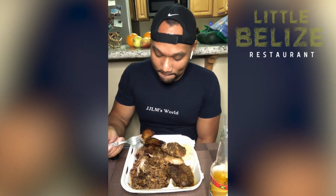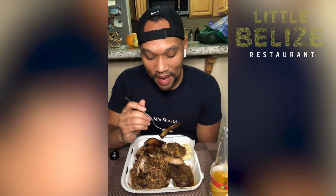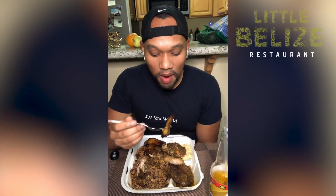Let's try the plantain. Again, I don't know how they can make it look exactly like how it's cooked back home. Okay, not even making sense. I'm enjoying this food way too much. It just looks exactly like how you would make it back home. And it's probably Belizean cooks in the kitchen.